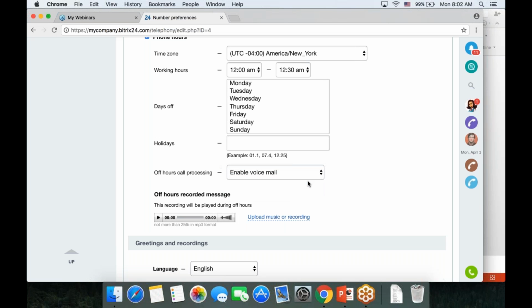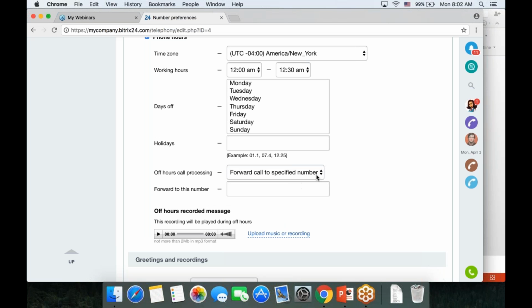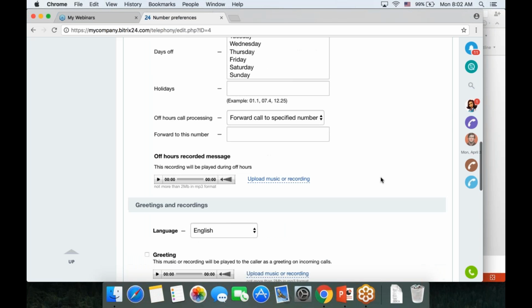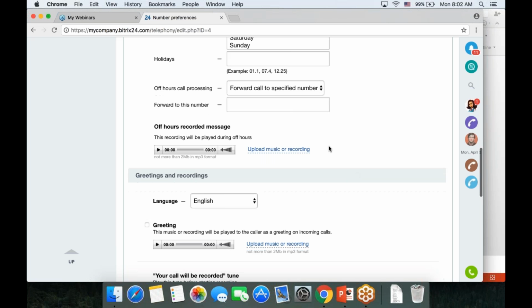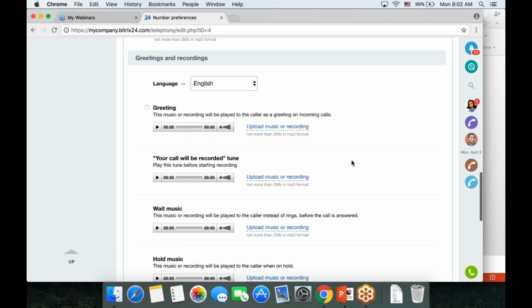Should the call be forwarded to your personal phone number, or should you end the call or enable voicemail? And you can upload your own message. If somebody calls you when you're closed, you can say, thank you for calling my business, our business hours are this and this. So this is where you upload this message.